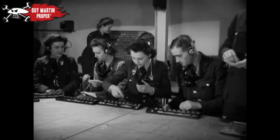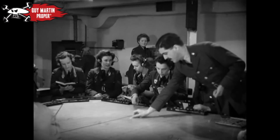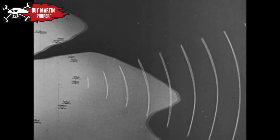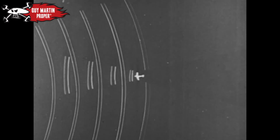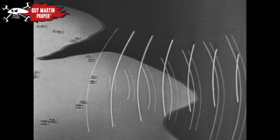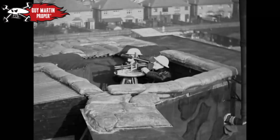The secret weapon behind every fighter pilot was coordinated information. It started with inventions like radio direction finding, later known as radar, which gave Britain a 20-minute early warning about enemy planes, while 30,000 members of the Observer Corps watched every inch of the sky.